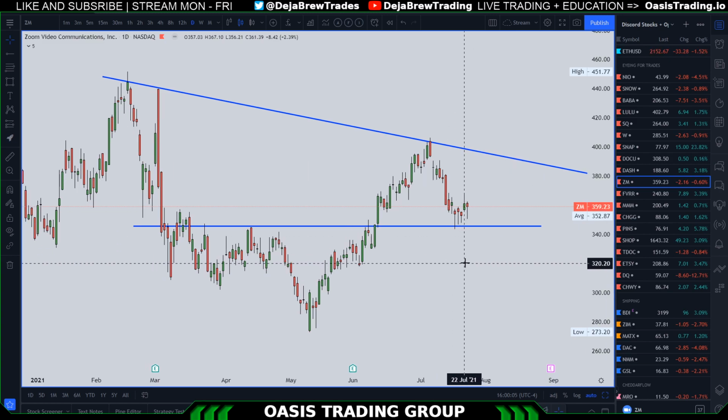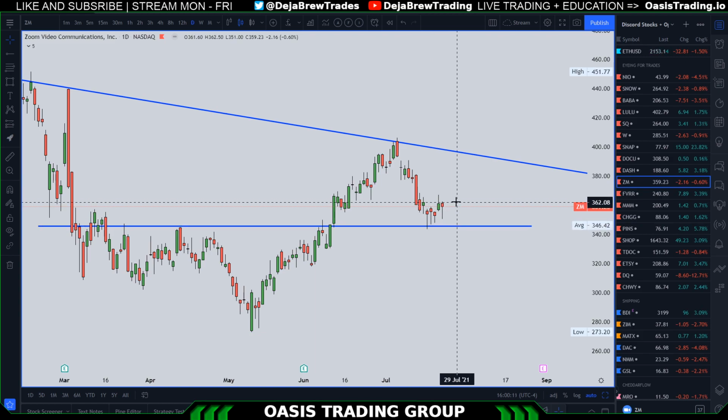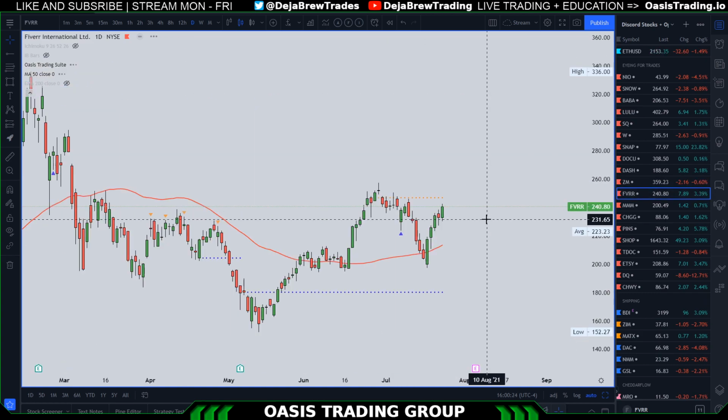Zoom, another one that we liked a lot. Zoom had beautiful candles down here on this previous range high. So as long as you can hold this as a support, break above, I'd say like 365, we could start to push towards that gap around 394. Yeah, it's bouncing right off the 50-day as well. So very strong bounce there.